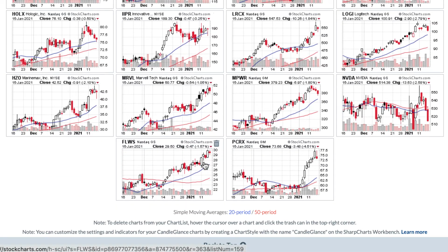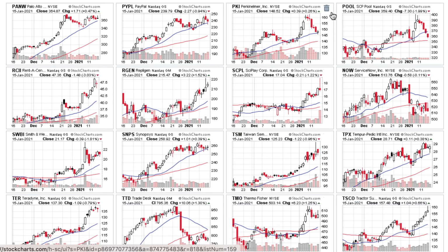PKI, PerkinElmer, pulling back to the 21-day, looks for a bounce there. Cathie Wood over at ARK, I believe, was adding to PayPal. That's looking very strong at the 21-day. Look for a bounce there. Synopsys looking strong. Arcimoto following through. That's another Cathie Wood stock that she's been adding to.